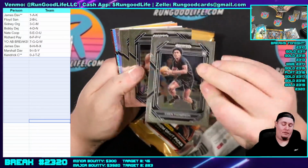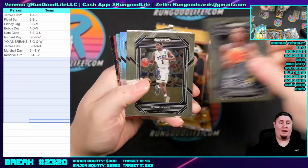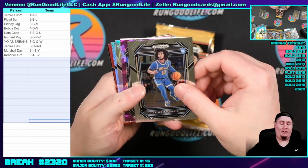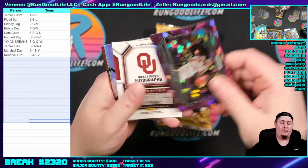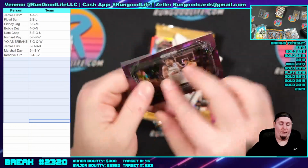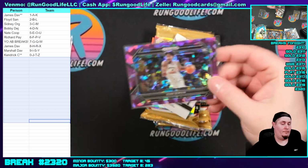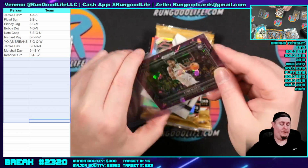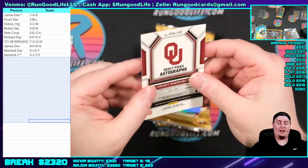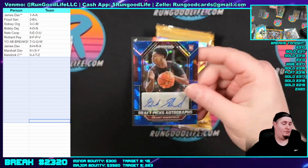Okay, we have backwards cards. Sure. Amon Thompson, Aaron Bradshaw, Kyrie Irving, Tiger Campbell. Kobe Boofkin is going to be our purple ice, 78 of 149 on the Boofkin. Grant Sherfield, 40 of 75 on the blue ice.